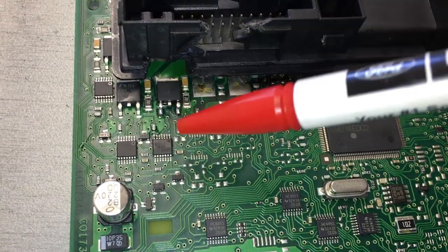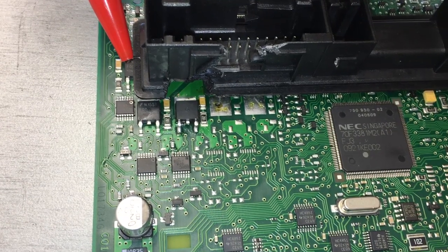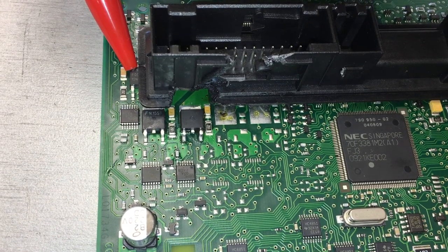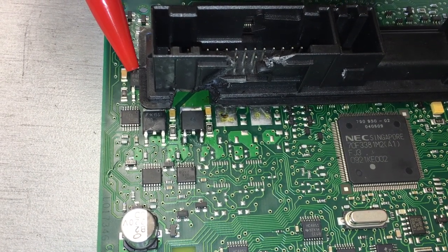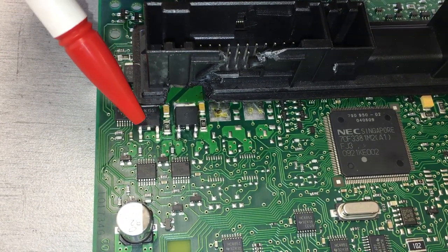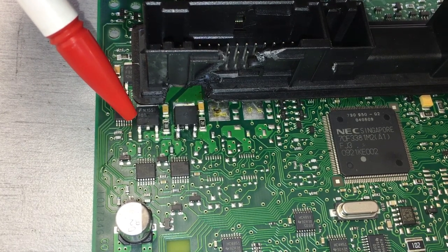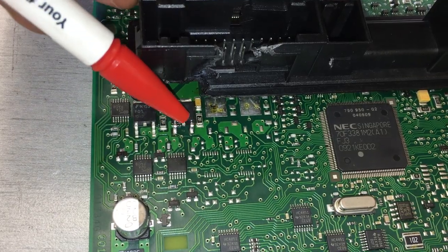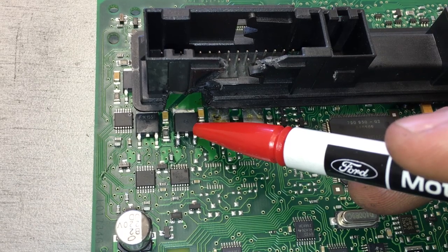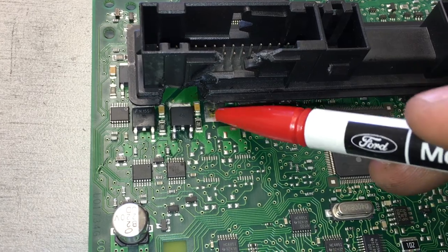So what I mean by that is that this transistor, I did a little bit of research, and I found that apparently this transistor over here on the side is for the antenna that's in the center console, the one that's near the start button. And this transistor right here is for the trunk, the antenna that's in the trunk. And this transistor right here is supposedly for the antenna in the driver's side door. This one is for the antenna in the passenger side door, which this vehicle does not have.